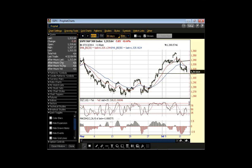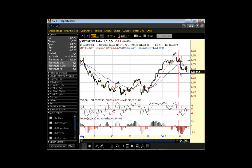June, any comments? I feel the same way. I think the market has a high probability of moving lower tomorrow. High probability, not guaranteed, but the reason why I say that is because there hasn't been any divergence yet.